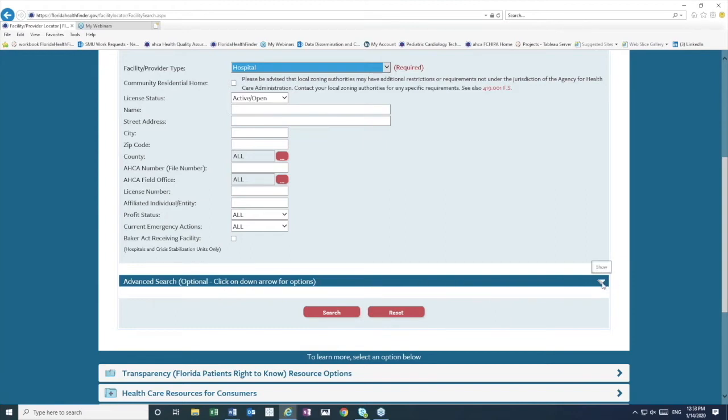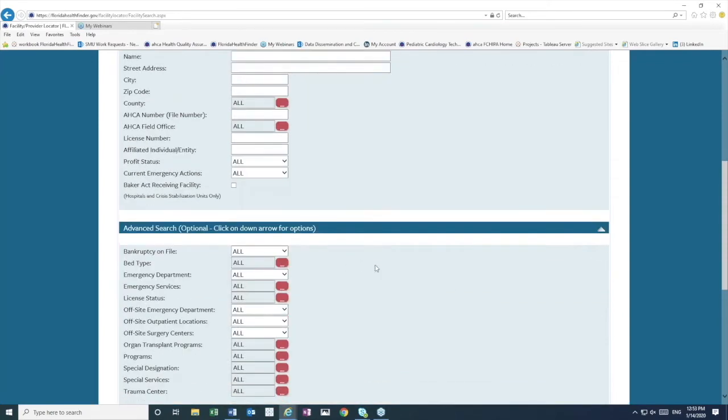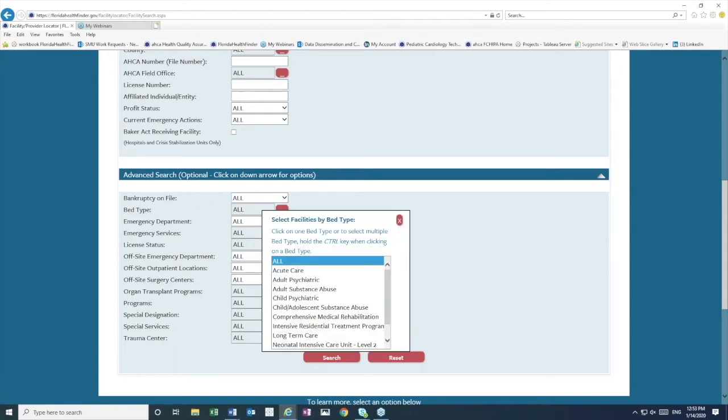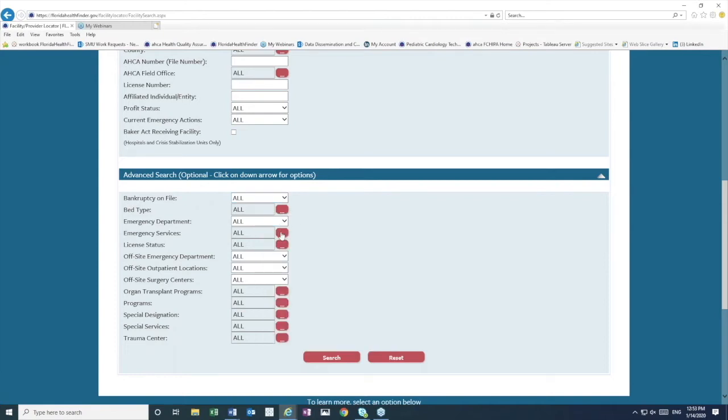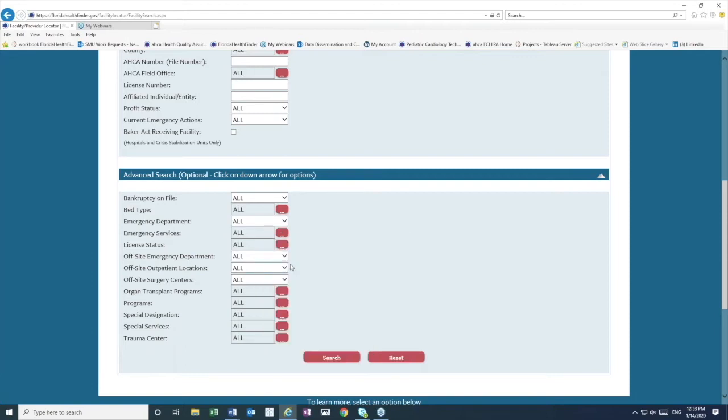There is a little gray triangle at the end of it, and if you click that, the advanced search options for hospitals will appear. And so now we can see additional filters, such as searching for a hospital with a bankruptcy on file, searching by bed type or by emergency department or services, searching for specifics, such as a hospital with an off-site emergency department or outpatient surgery center.